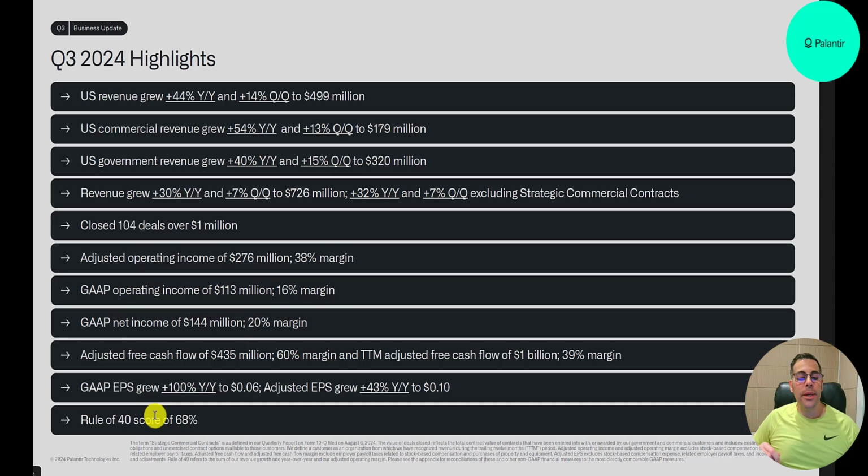Their Rule of 40 score is 68%. The Rule of 40 is used for software companies. It's when you take your revenue growth rate and profit margin, the sum of those two numbers. If it exceeds 40%, then you beat the Rule of 40. So SaaS companies above 40% are generating significant profits. Companies below 40% may run into cash problems.